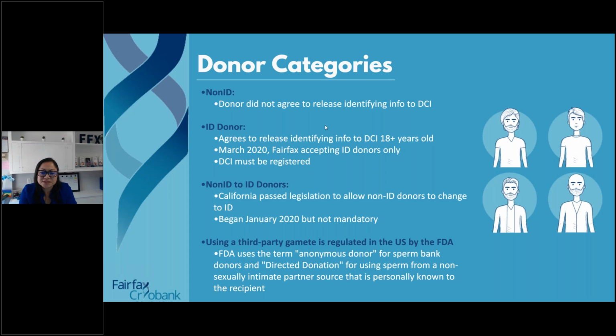So just a little note: the FDA uses the term anonymous donor. This is what they use as far as a sperm bank donor. We use ID and non-ID. Directed donation is a completely different program.